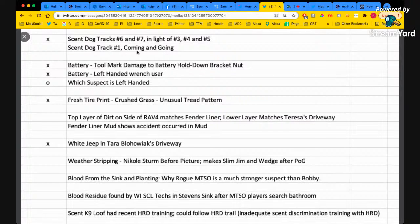Early on, I thought that might be the person who planted the RAV leaving. And it may be, but what we've discovered is we think some second vehicle had come into the yard with them, at least to the point of that tire print. So what I'm thinking is that would tend to make track number 1 have a different purpose. So let me just pull up.